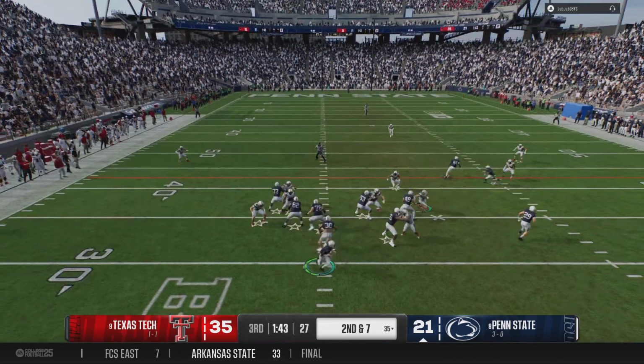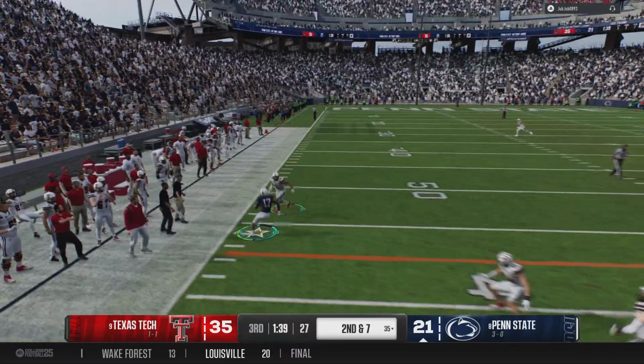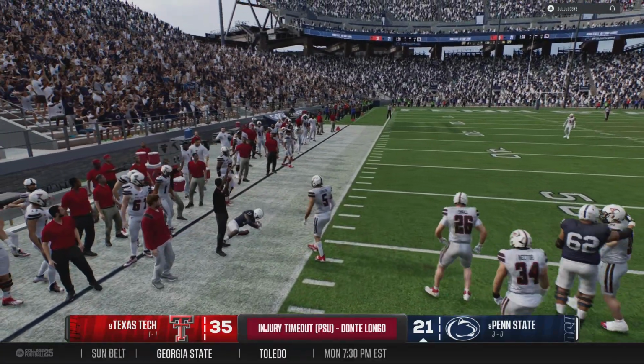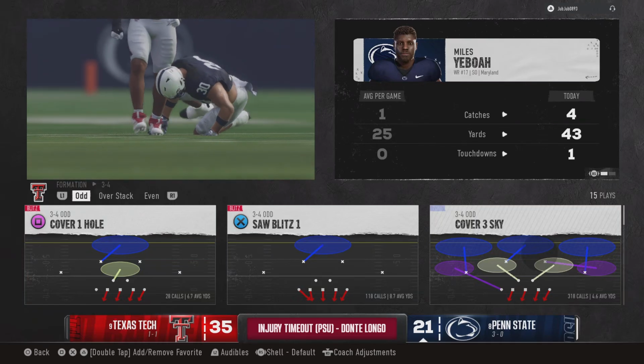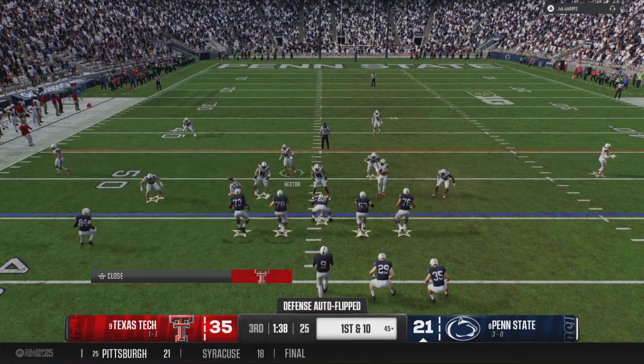Back to pass, it's Goodman. Still looking, on the move. Makes his connection. He will step out of bounds, but not before the big pickup and a first down for this offense.